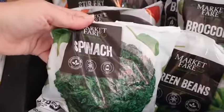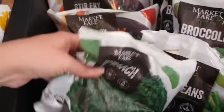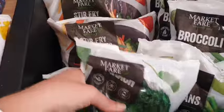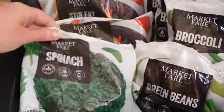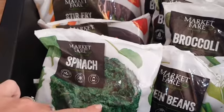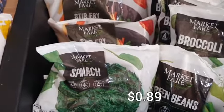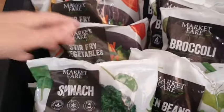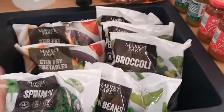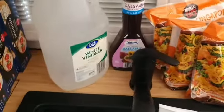And bags of frozen spinach. I just throw this through all sorts of things. Anything that I can chuck a little bit of this frozen spinach in will go. So many different meals, I can't even list them all. Anyways, cheapest is from Aldi. This is 89 cents a bag. You can get it from Coles and Woolies for about $1 a bag. So every time we're saving a few cents makes a big difference at the end. All right. White vinegar.